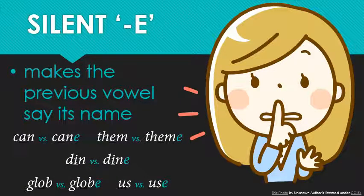Can versus cane. You see that when I add the E, the previous vowel, in this case the A, changes from a short A to a long A. The long vowels in English say their name. So cane, A is an A, right? That's what we mean by say its name.